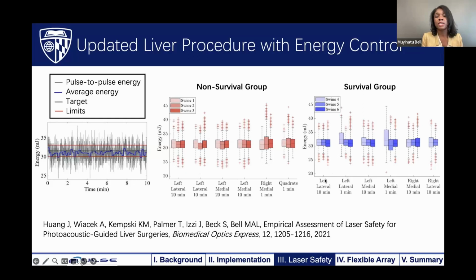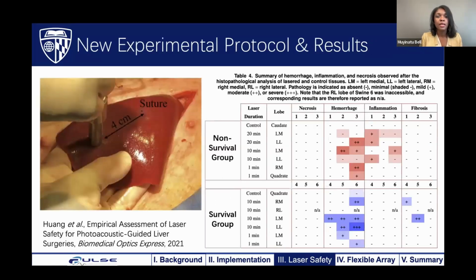And the key thing to take away from this slide is that these box plots show the energy profile for the samples, the 3 samples from each swine. And we can see that, thankfully, as intended, a consistent amount of energy was applied to all samples within the range expected. And so we are now able to make comparisons across these different samples. And so here is a summary of the comparison that we published in 2021, where we see for the two groups, non-survival and survival, we got no necrosis. That is the most exciting result on this slide.